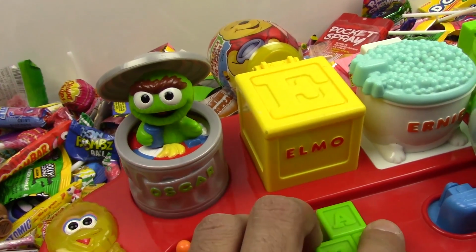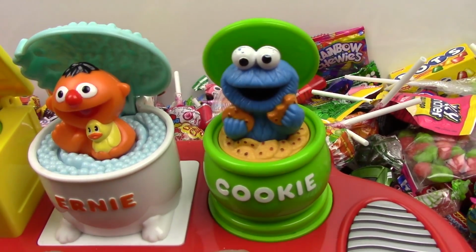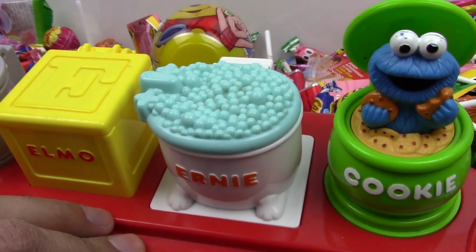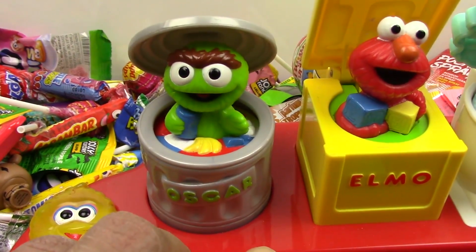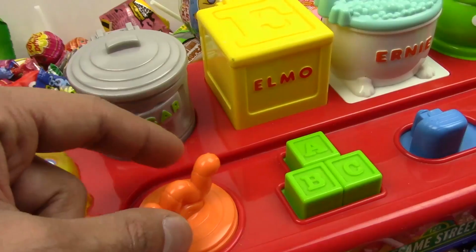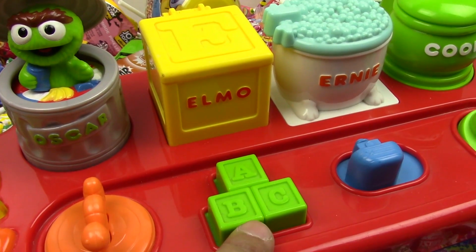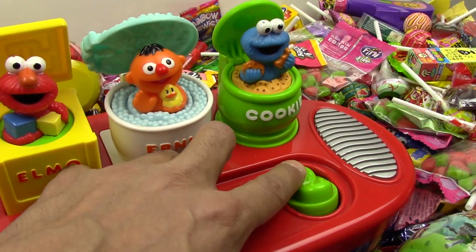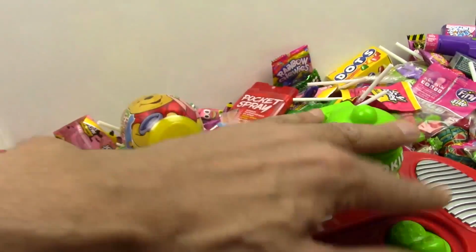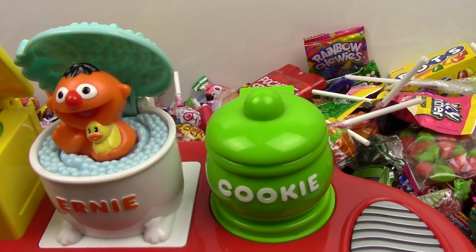Oscar. Elmo. Ernie. And Cookie. Green, blue, yellow, gray. So this switch is orange. Orange. ABC blocks. Green. Switch. Blue. Green. Yeah. Oscar, Elmo, Ernie, and Cookie.